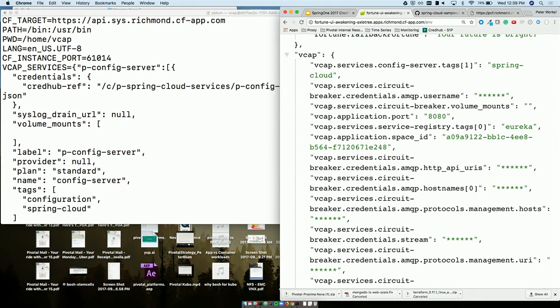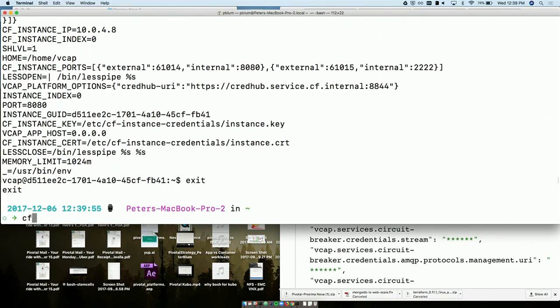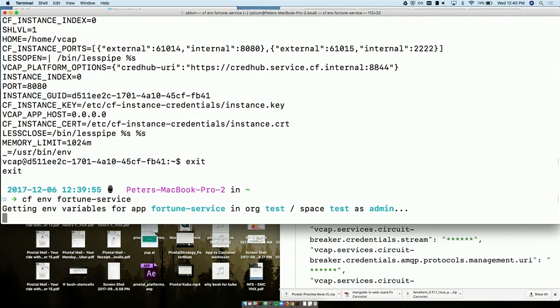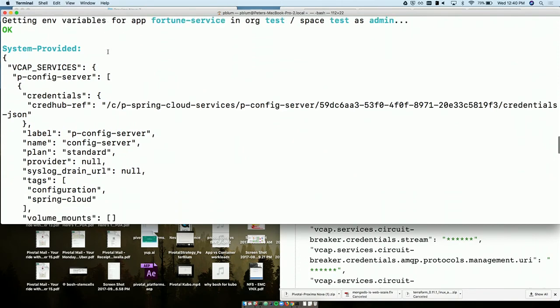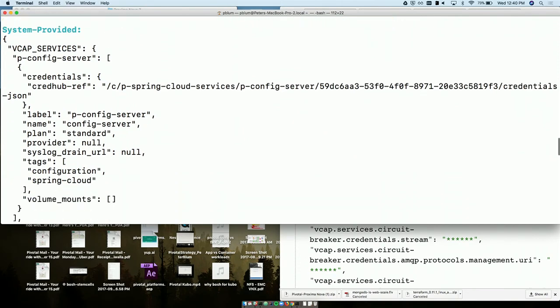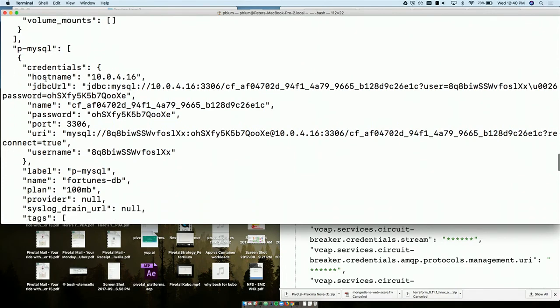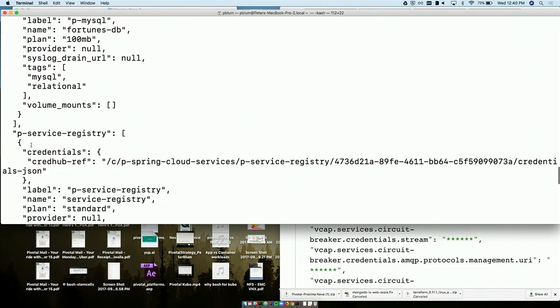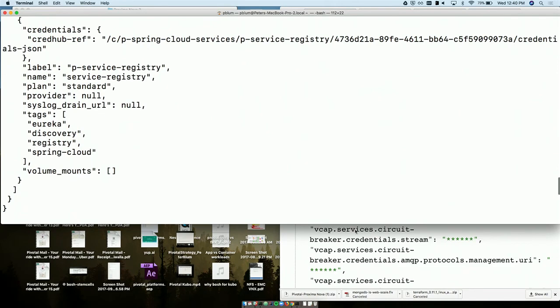Yeah, so let's do this real quick. Are we still SSH'd in here? Yep. If I do cf env on this app, the same thing that Peter was showing in the cf ssh, this is just normal cf env output. We'll see VCAP services for the config server, which comes from Spring Cloud Services, and it's just got a CredHub ref and the credentials. MySQL isn't CredHub enabled yet, so it's got the raw credentials. And then the SCS service registry has a CredHub ref, and that's all that's bound to here.